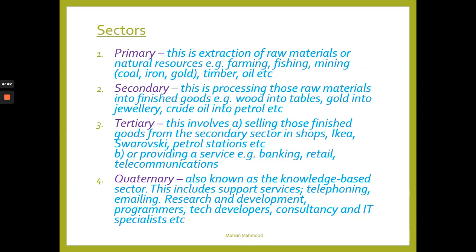And again, in the primary sector where we extracted oil, in the secondary sector we'll change that oil into petrol or petroleum, okay, which is used for many things. Petrol used for cars or for buses or for any other transport.